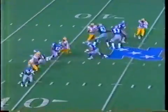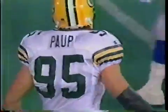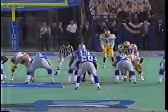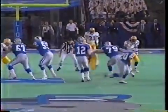Kramer straight back in the pocket. Here comes Reggie after him, and he gets away. And now he goes down, and he is dropped at the 35. Somebody hit him a little late. That'll be a sack. I don't know whether they'll give it to Pop, but it certainly was forced by Reggie White. Well, Miles came in not really that late, Jim, but he also was almost the first one there, as a matter of fact. So it will be a sack, the second one of the day, recorded by the Packers.